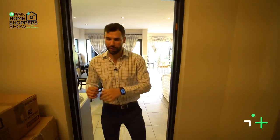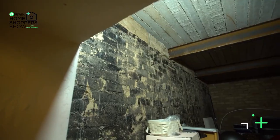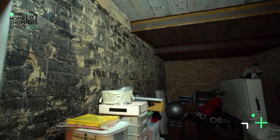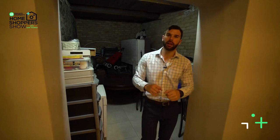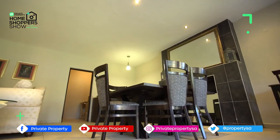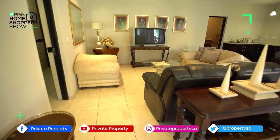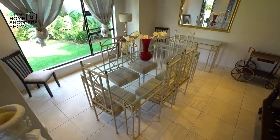Let's take a look at the storage area right quick. Over here, plenty of space for you to set this up, maybe as your own bar, maybe as an extension of the toilet area if you'd like to make this a fully enclosed and self-sustained cottage. This right here could be your kitchen area. So I love the opportunities and the potential this home has. But guys, looking at this with all the down lighting and these beautiful glass windows and doors, I can see myself whipping up, having a braai and having some fun downstairs.